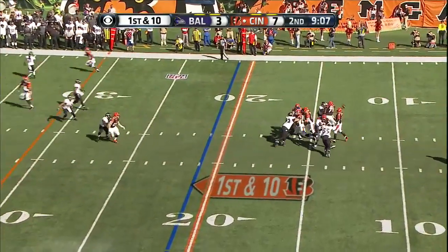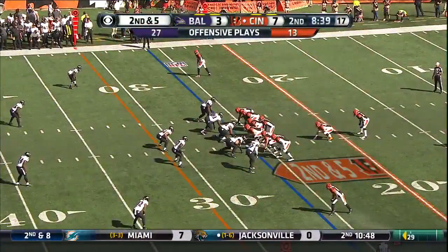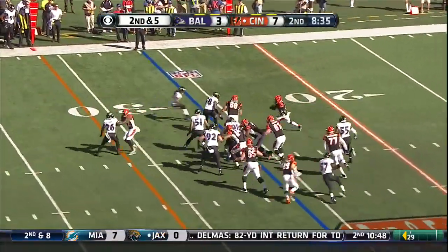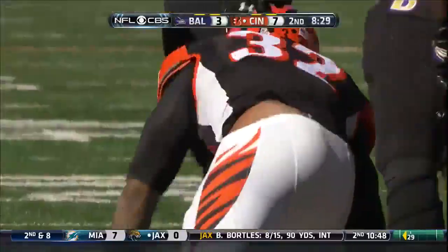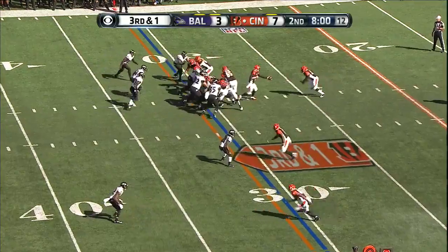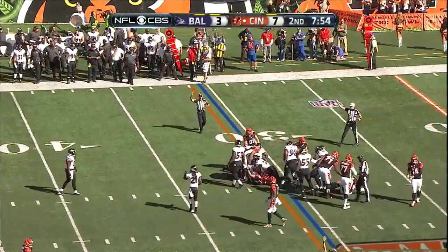Dalton on 1st down, over the middle. Nice hands across the 25 to 26-yard line. And Marshall Yanda, a key in that offensive front for Baltimore. Meanwhile, to the right side, this is Jeremy Hill, the 2nd-round draft pick out of LSU. And Hill appears to have the 1st down out to about the 32-yard line.